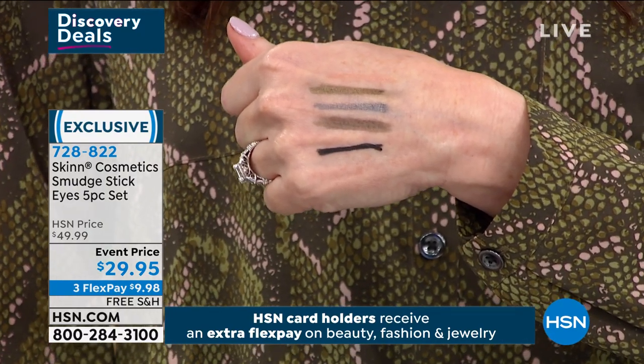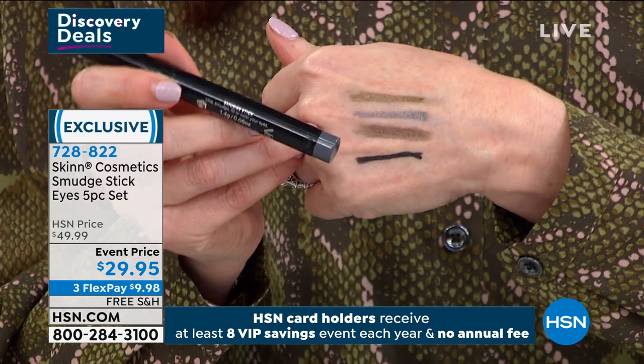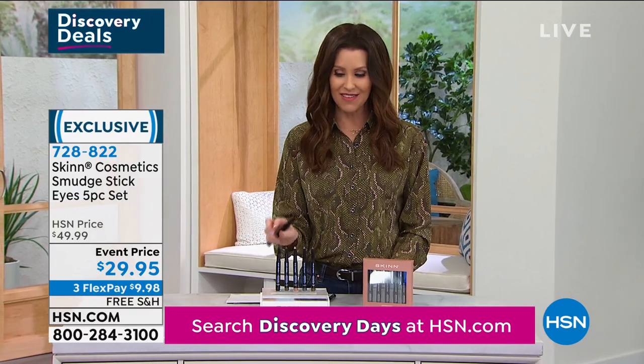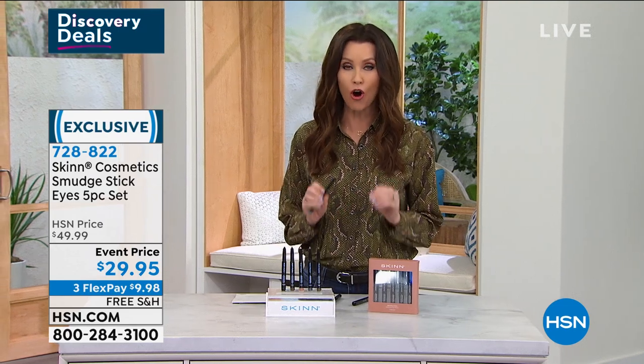That gunmetal, by the way, is one of my favorite colors. I put it on everybody. Same with the golden olive and the brazen. Well, all of them. I love all. There's a place for all of them. And you're getting all five, so you don't have to choose. I hate having to choose between anything. You're getting all five. They'll lighten up. They'll define. You can use them as a shadow, an all-day shadow.